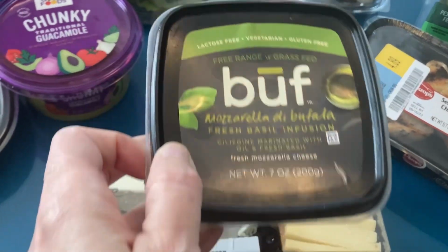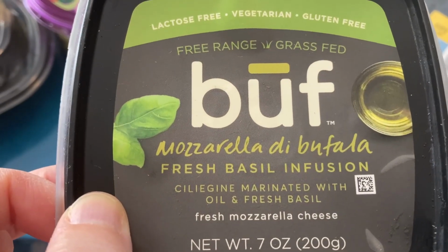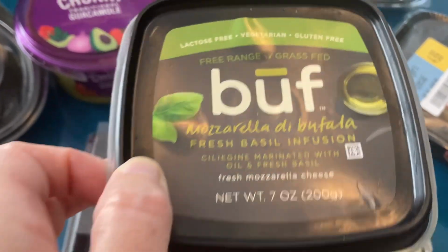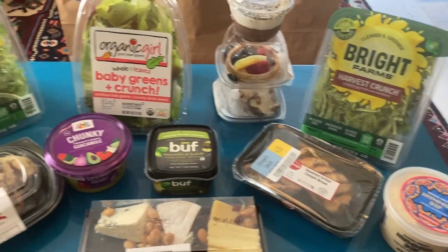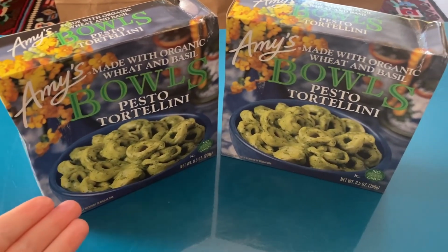And this was a brand new product I've never seen, mozzarella with fresh basil infusion. I just thought that would be really good on a salad. These are some really great perishable items right here. You know what I'll be having? Salad. I just forgot to show you these perishable items here.